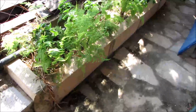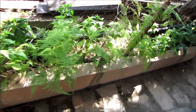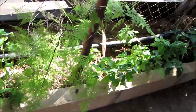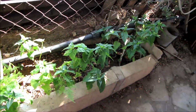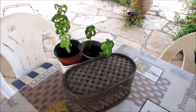Haven't shown you my patio area for quite a long time, so I'll just show you an update there. We have four o'clock flowers and some kind of climby fern thingy that was always here. I don't like it, but Mike does, so that's over here. We of course have basil growing everywhere on the patio.